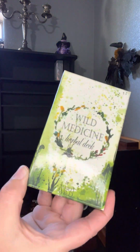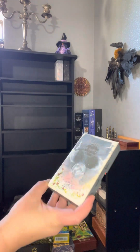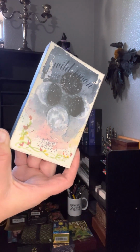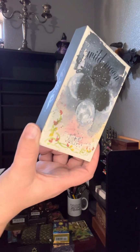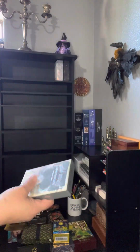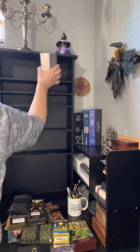Wild Medicine Herbal deck. Very pretty deck. That's by Tamed Wild. She also has this Wild Moon Lunar Phase deck. I don't know if you can see that. This is a great deck too. It goes through all the moon phases. She's got different meditations, activities, different things, a card for every day of the moon cycle. So it's really kind of a cool deck. I got this when I first started practicing witchcraft. Let's see. Put those over here by my oracle decks. Two more to go, last but not least.